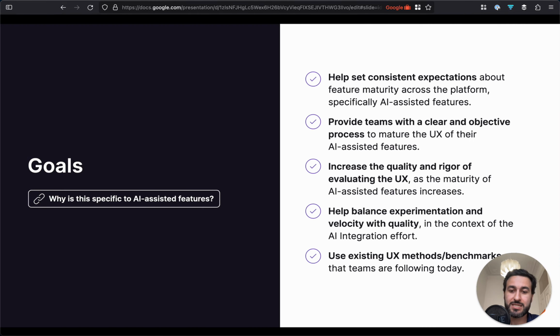So our goals when we set out to compile all of these criteria and requirements were helping to set consistent expectations, provide teams with a clear and objective process, increase the quality and rigor of evaluating the UX, help balance experimentation and velocity with quality, and use existing methods and benchmarks of user experience. And all of this is specific to AI assisted features.